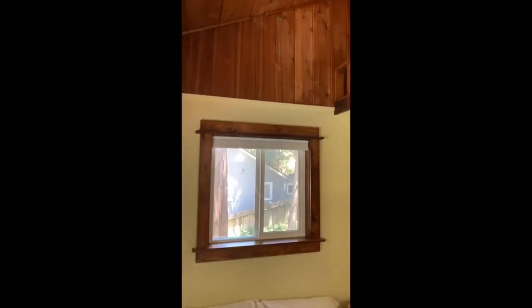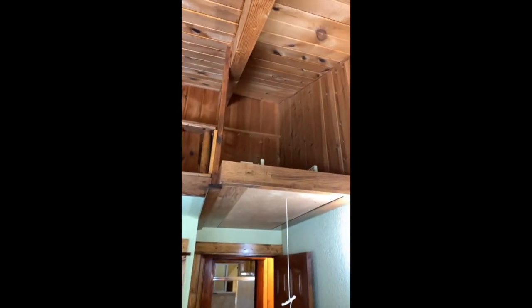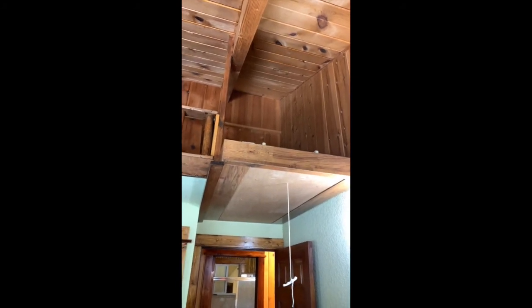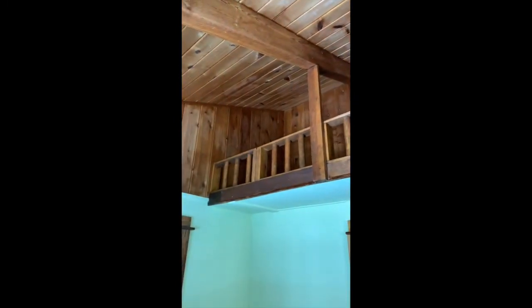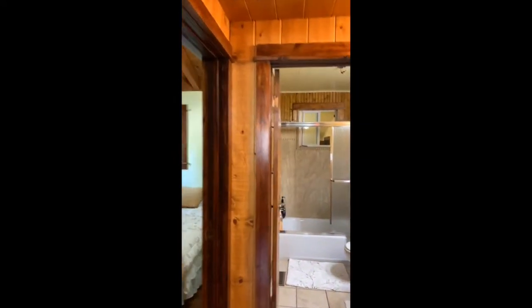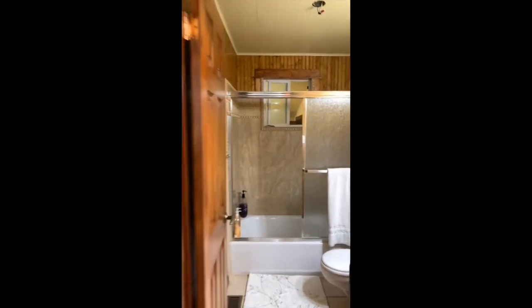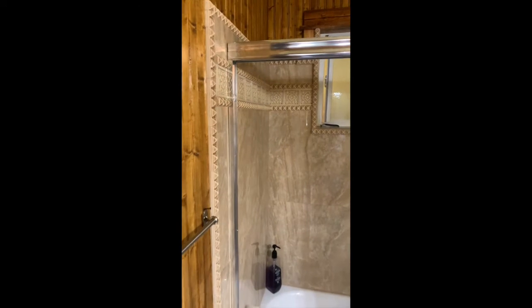And right above, in this bedroom, you have quite a generous loft with a pull-out ladder that you can use for storage, you can use for play, you can host parties up there for your friends. And then from here, directly across is a full bath, just like below. Beautifully finished.